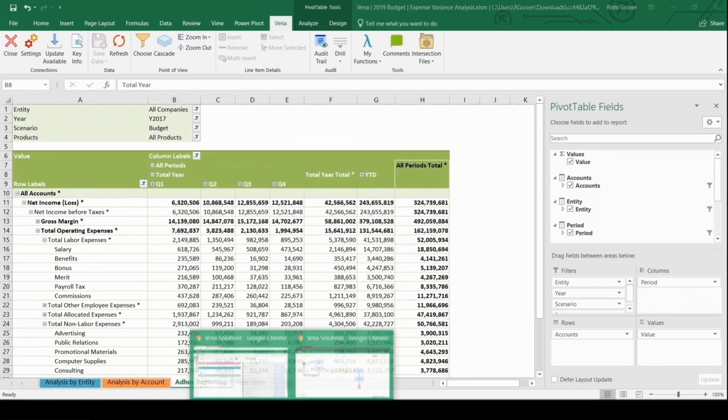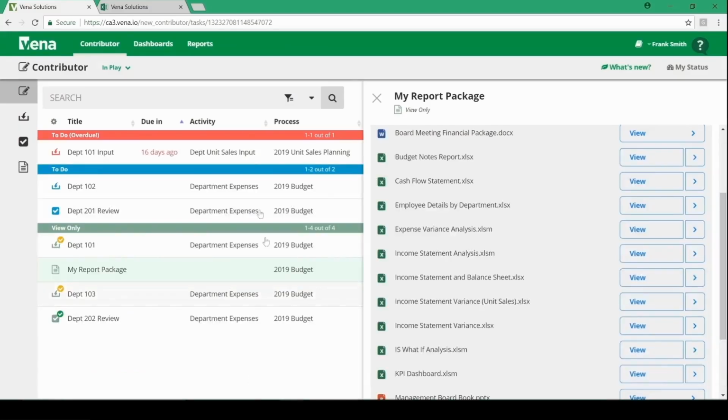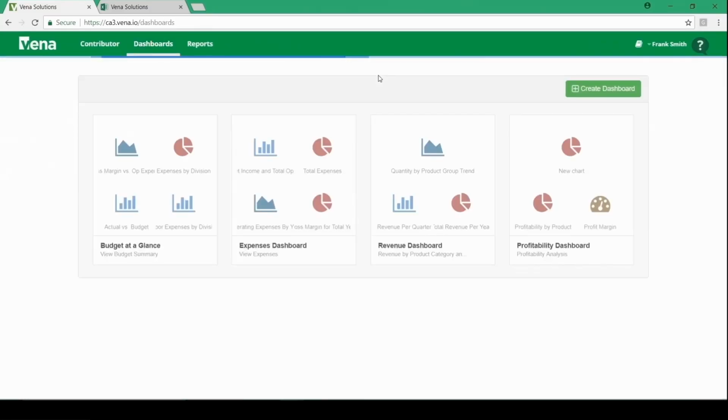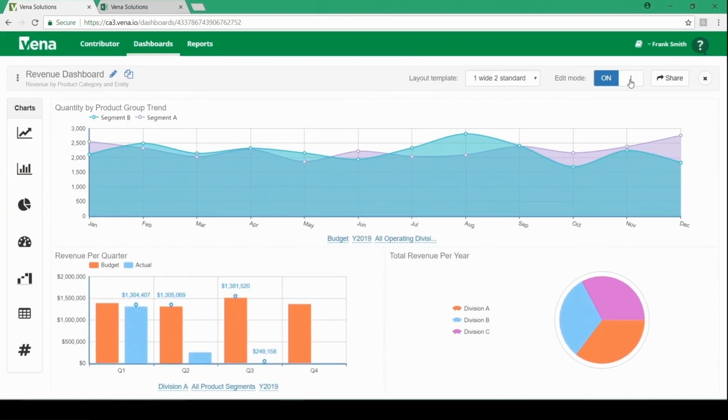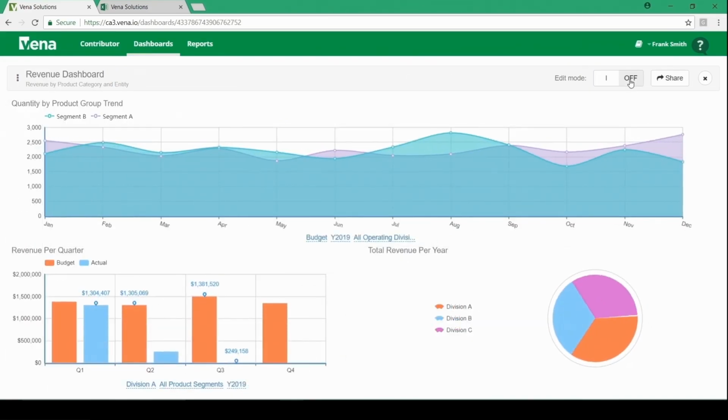Before we conclude, let's explore the Venna dashboards. In this case, I have 4 dashboards that have been made available to me, which I can access on any device. I'm going to open up my revenue dashboard here and quickly turn off the edit mode because I'm currently an admin in the system. Now, we're looking at the end user experience, where I can visualize my data.